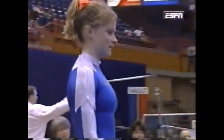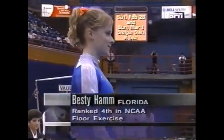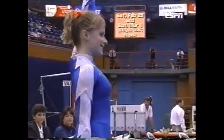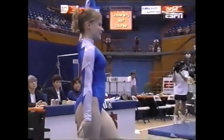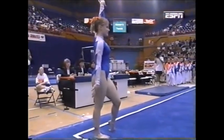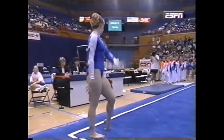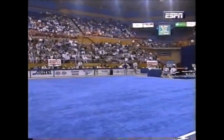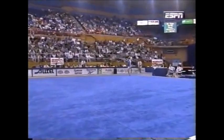Next up, we go here to the floor exercise for Betsy Hamm. All scores important. Remember, Florida going for a 196 if they can. And this woman could do it for them. Now, Hamm made her first appearance on the floor lineup last week and scored a 9.9, which was the highest mark ever for a Florida gymnast making an event premiere. Opens with a whip, back handspring, double tuck. Amazing first tumbling pass.